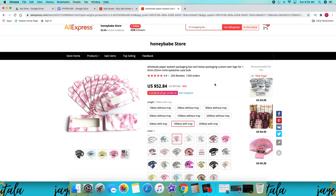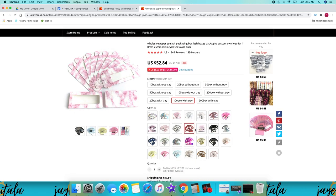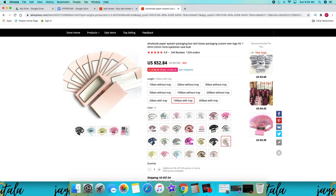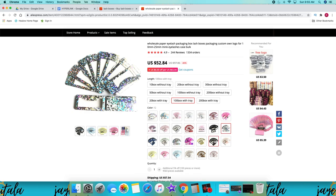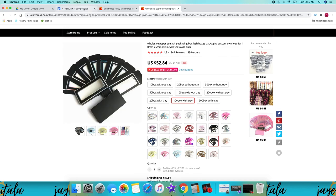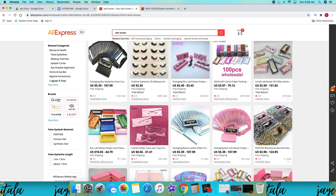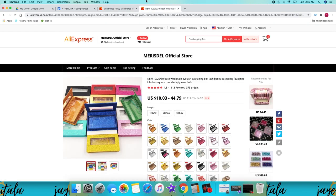It looks like they have so many different options as far as styles that you can take for your own business. Oh, I think that is so gorgeous. So this is a great option for boxes. This one here is really good if you're looking for a sturdy option. It's kind of just the same one right here that I've actually already found.